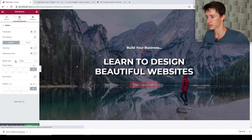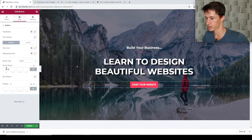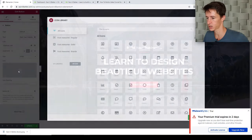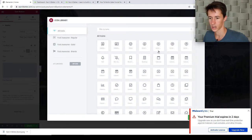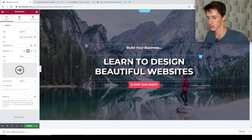Now in the style, we can change some stuff here. For example, we can make this button look a bit bigger. We can also add an icon here, still in the content. Let's just put an arrow here to make people want to click. Insert.